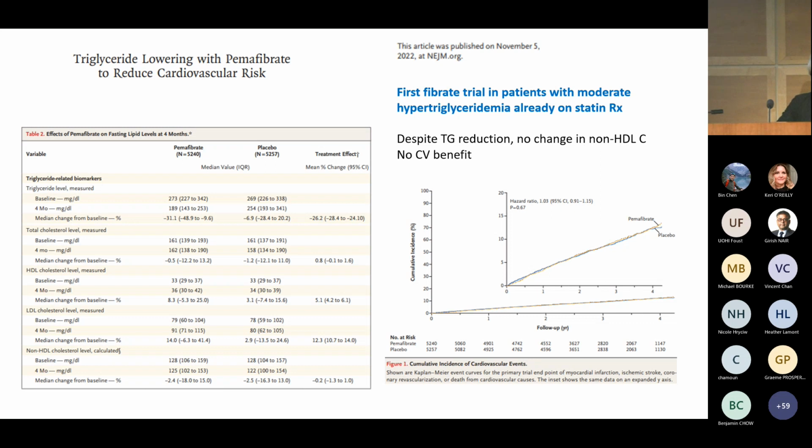So maybe this tells us that we shouldn't even think about triglycerides. We have to think about non-HDL. So overall, no benefit. So I think really the idea of fibrate combination therapy is more or less dead, other than for those patients where the triglycerides are a risk because of pancreatitis.